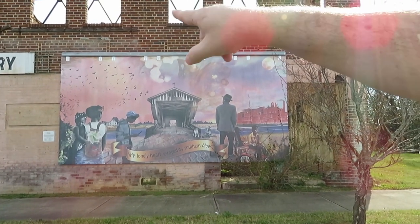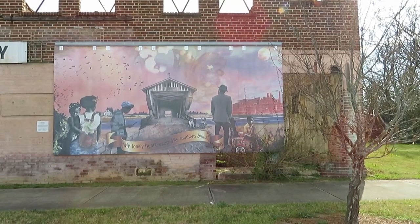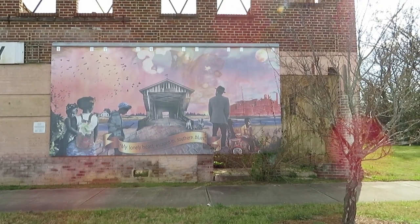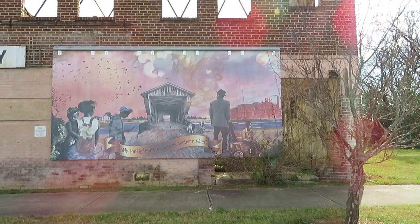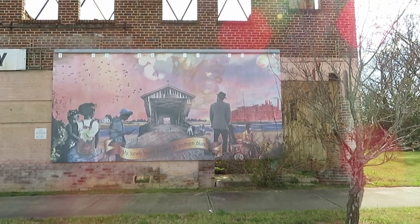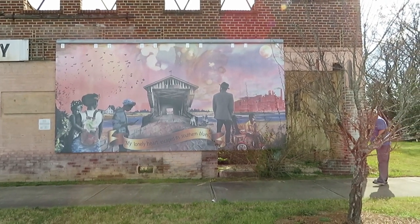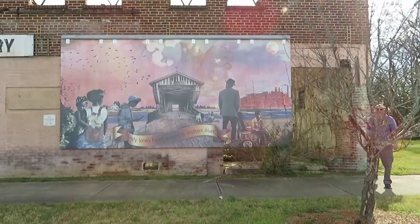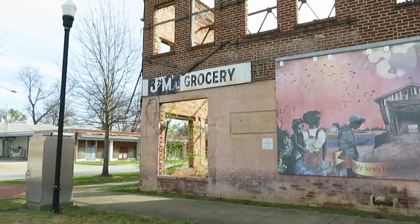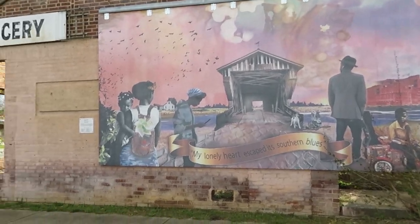This used to be J&M Grocery. The things you find when you just drive around Columbus. That's the Dillingham Street Bridge. That's the original covered Horace King Bridge, Horace King and John Godwin Bridge that crossed the Chattahoochee, the first bridge to cross the Chattahoochee. And like Tim said, this is J&M Grocery, and this is an abandoned building.